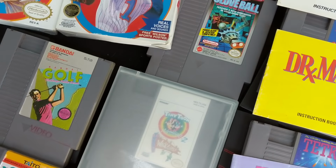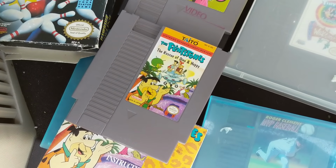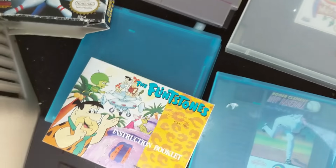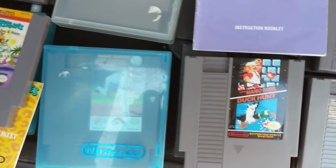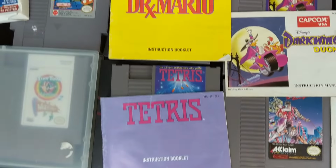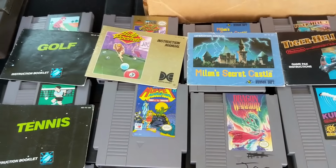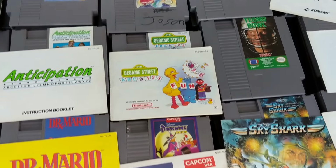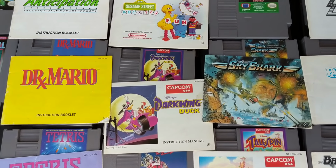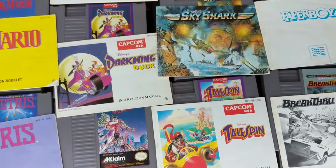Super Glove Ball, Tiny Toon Adventures, that's got the manual. Golf. Also got the Flintstones Rescue of Dino and Hoppy with an excellent condition manual. That's awesome. Gotta love it. Mario Duck Hunt, Tetris, Dr. Mario, Anticipation, Muppet Adventure, Side Pocket, Myland Secret Castle, Dragon Warrior, Sesame Street, Dark Wing Duck, uncommon game with the manual. Gotta be at least $60 for that.